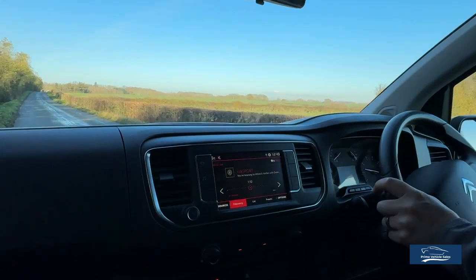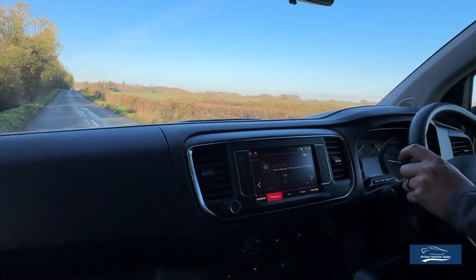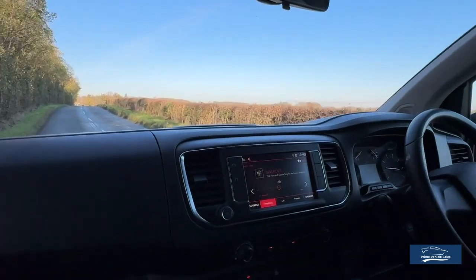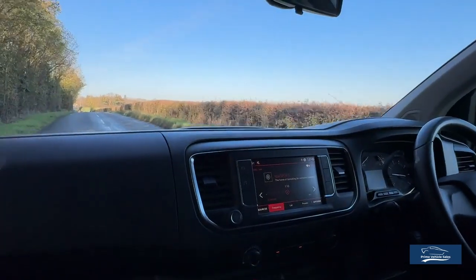They all benefit from twin side loading doors, which is a good feature. It just makes the space more usable. You've got the through load facility as well, which goes under the passenger seat and through. So it's a really nicely packaged van.